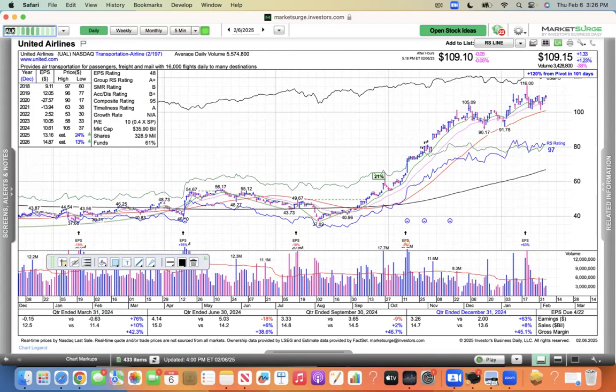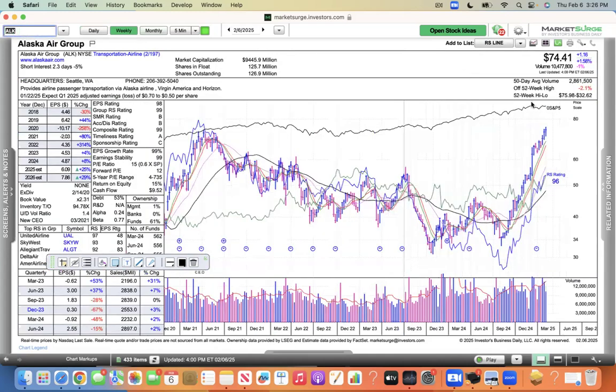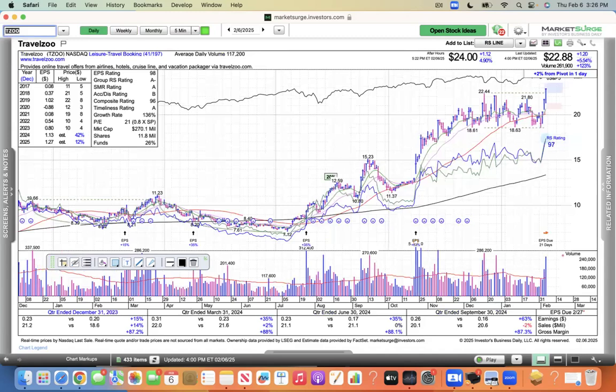United looks pretty good. Alaska Airlines, near highs. These things are 2% off its highs, up 1.5% this week. The Transportation Airline Group is number two out of 197. So a very strong group. And then, of course, you got to use something to book. So you go to TravelZoo and book your vacation.